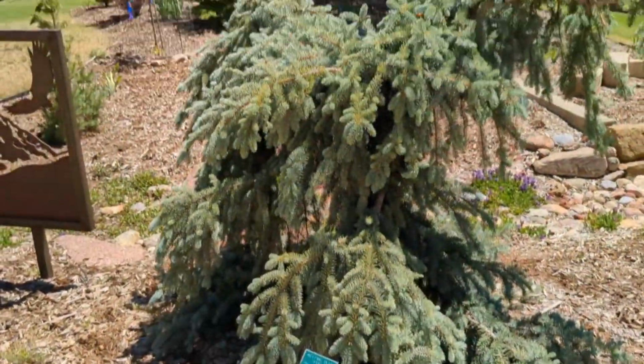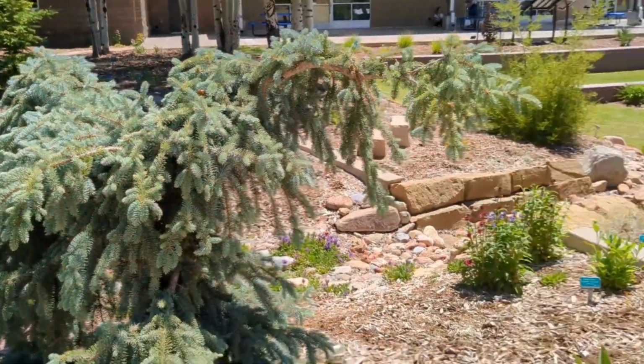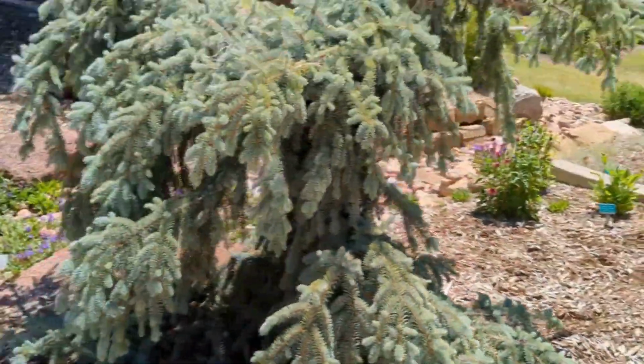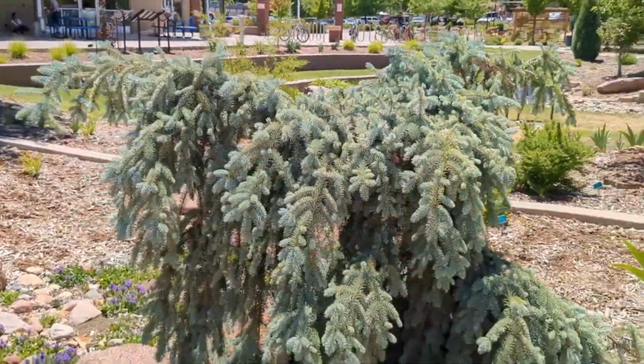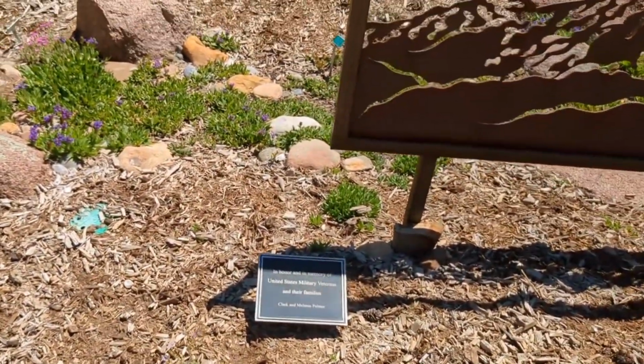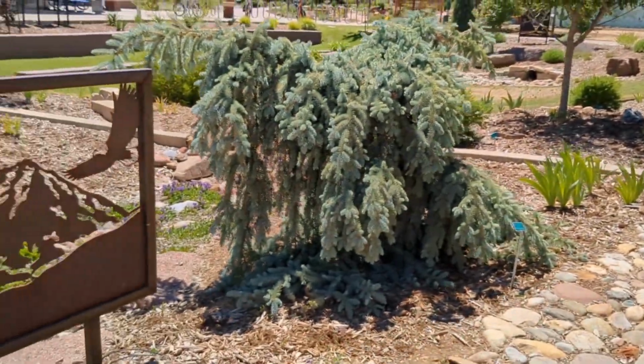Bro, it says this is a weeping spruce, but I don't know if it's supposed to be weeping like that. Like, yeah, I don't know. Oh, in honor of him, please save that spruce.